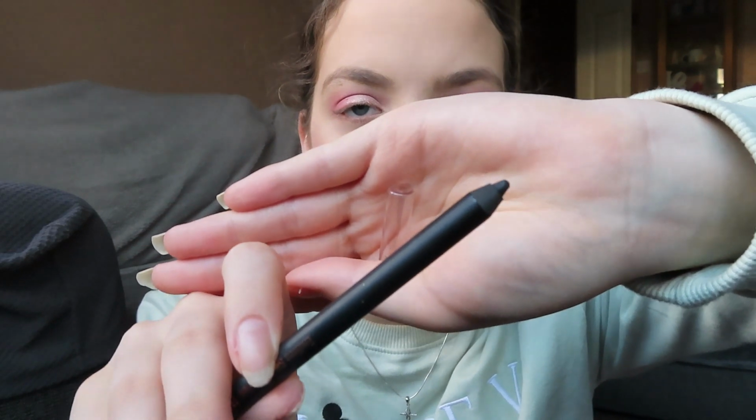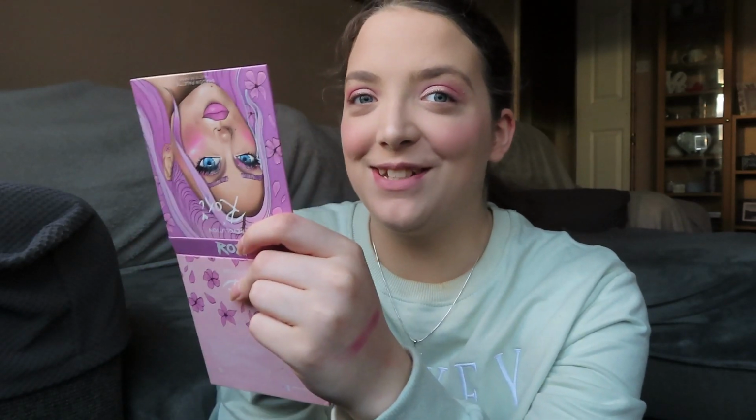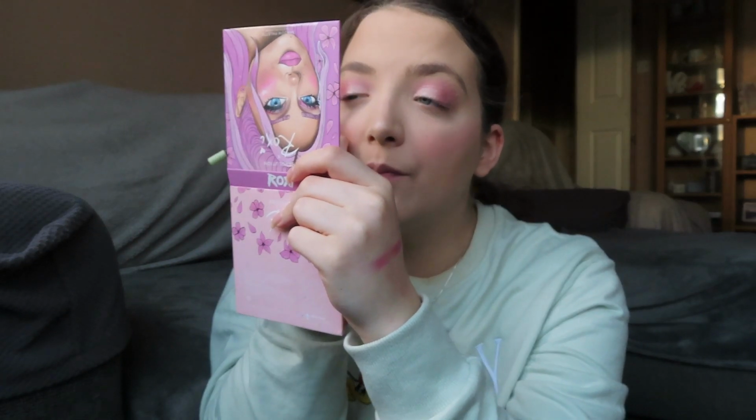This is just what it looks like. I have used this a few times and I really like how it goes on. But like I said, I've been using eyeshadow kind of as eyeliner recently for a softer look. So we'll see how this goes. I haven't done this in a while.